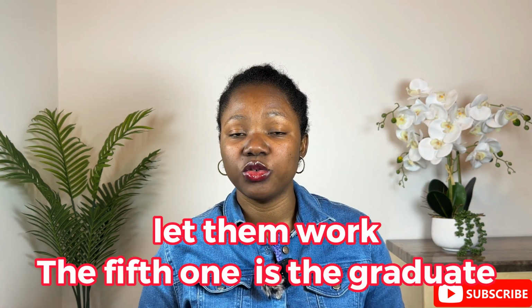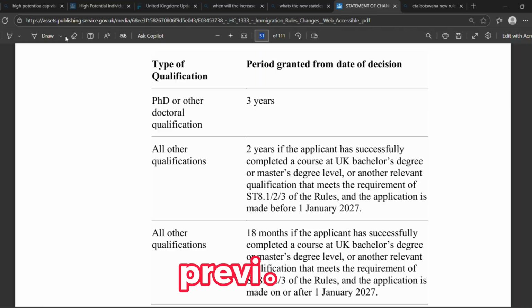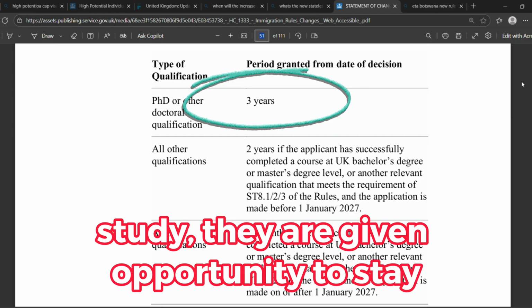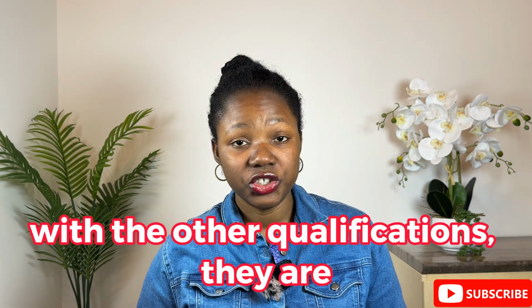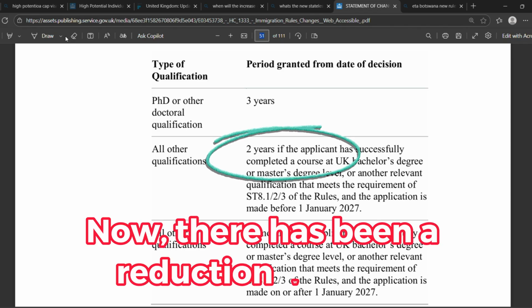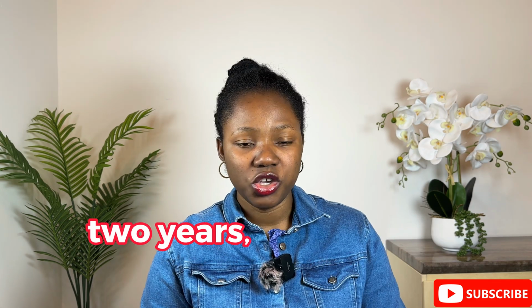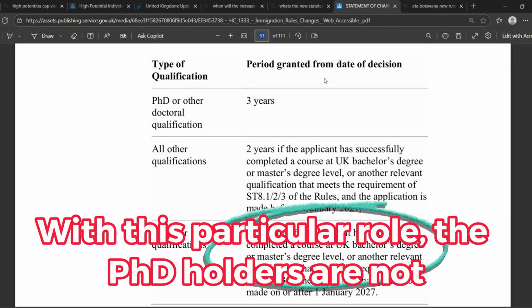Next is the graduate route, where the duration changes. Previously, PhD graduates, after they completed their study, were given the opportunity to stay in the country for 3 years to work, and with the other qualifications, they were given the opportunity to work in the country for up to 2 years. Now there has been a reduction with the other qualifications. Instead of up to 2 years, it has been reduced to 18 months. With this particular rule, the PhD holders are not included.